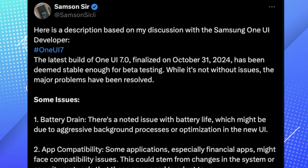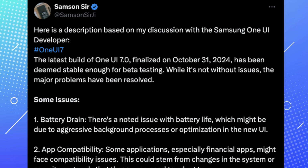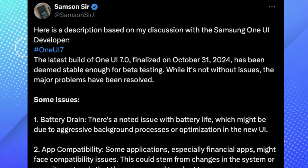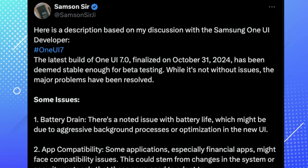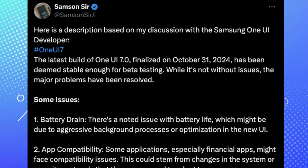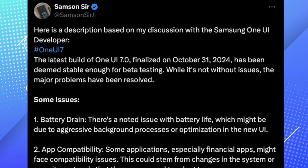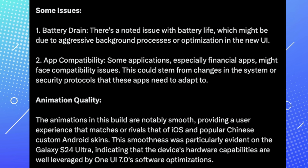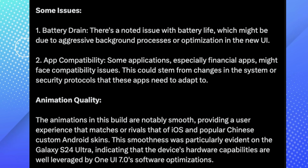This information is coming out from Samsung, and he's got a description based on a discussion with a One UI developer. And the latest build of One UI 7.0, finalized on October 31st, has been deemed stable enough for beta testing, which is not without issues, but the major problems have been resolved. Some of the issues: battery drain, that was noted with battery life, which might be due to aggressive background processes or optimization in the new UI.